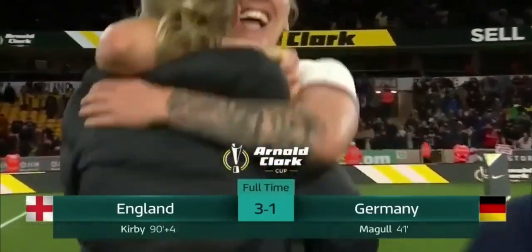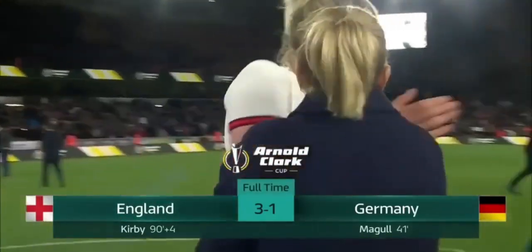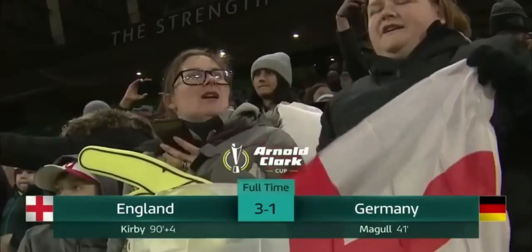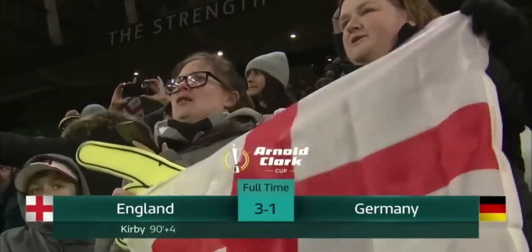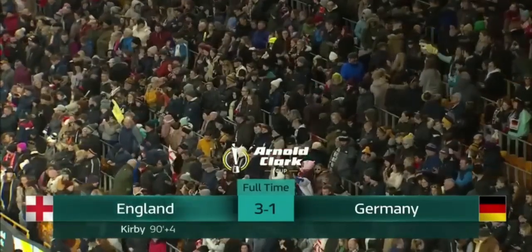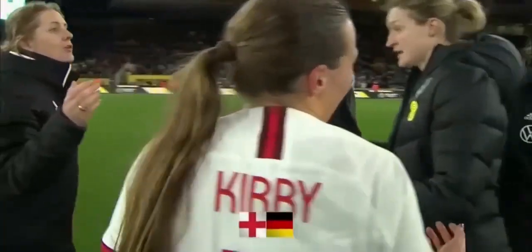Well, this was a test that the Lionesses needed. They'd come up against opposition and scored a number of goals under Sarina Wiegman, but these were the tests against some of the best teams in the world that we needed to really see where England stand. They finished top of the group. They've won the first Arnold Clark Trophy, and that's right in front of this fan base, right here at Molineux.